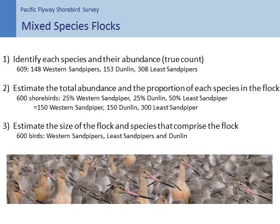In an ideal world, we would have an infinite amount of time to count and identify each shorebird present in the survey area. This would give us a true count of the number of birds present and species composition. However, this is rarely, if ever, the case. The next best way to count shorebirds is to estimate the number of birds present and the proportion of species in the flock, like we did in the previous example.